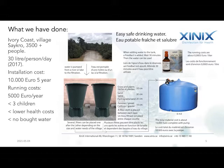The interesting part is that we got reports from our partner in Ivory Coast that women today don't give birth to as many children as they used to, since they have discovered that children don't die. Earlier they got like 7, 8, 9 children, and a few of them died. Now women give birth to less than 3 children. That's a big impact on the birth rate. So that's very, very good news.